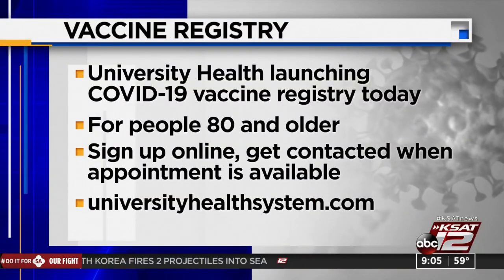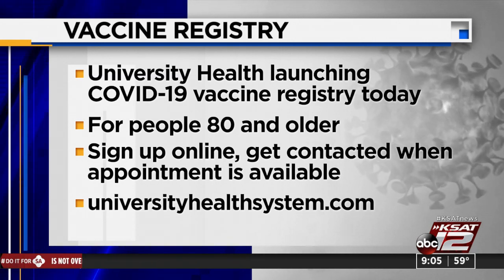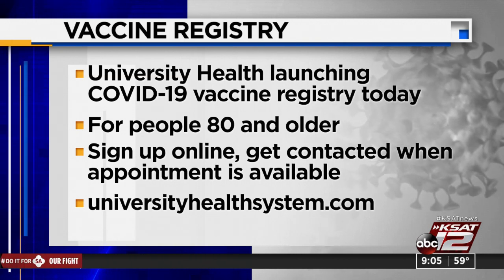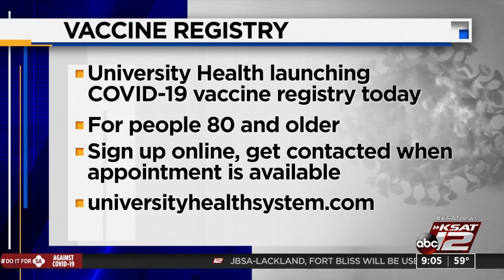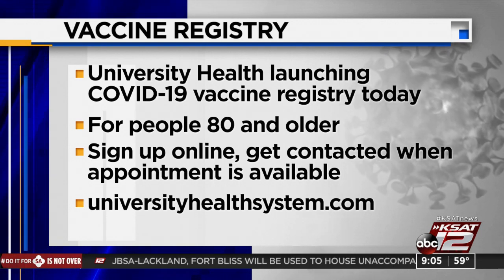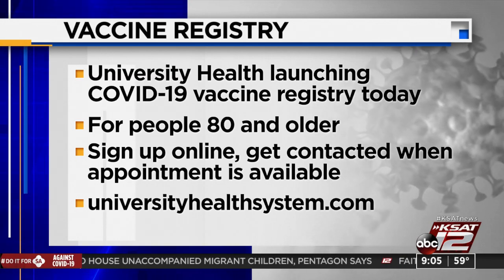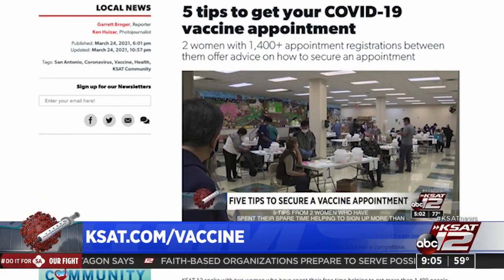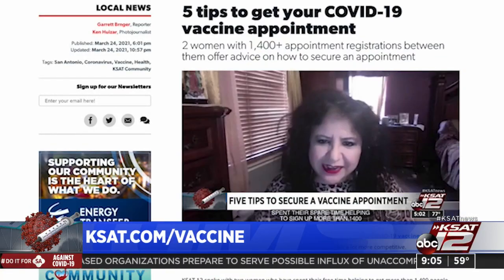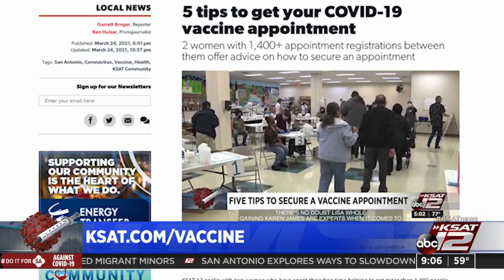And University Health is launching a vaccine registry for people 80 and older today. The registry was created to help the vulnerable population get access to vaccines as the state expands eligibility. It allows people 80 and older to enter their information online at universityhealthsystem.com. They will then be contacted by someone from University Health by phone when an appointment is available. And right now on KSAT.com, 5 tips to get your COVID-19 vaccine appointment. We spoke with 2 women who have spent their free time helping to get hundreds of people signed up for appointments. You can read about their advice and find much more vaccine information on our website, ksat.com/vaccine.